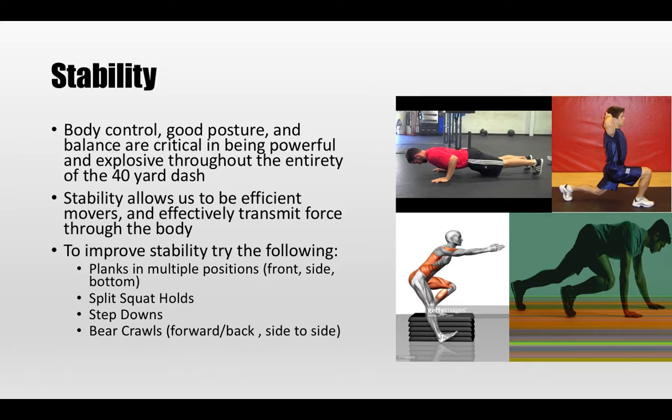Both arms are going to be extended in a straight line with that bottom hand on the ground in line with the shoulder. Try to hold each position as long as possible while maintaining tension throughout the body.